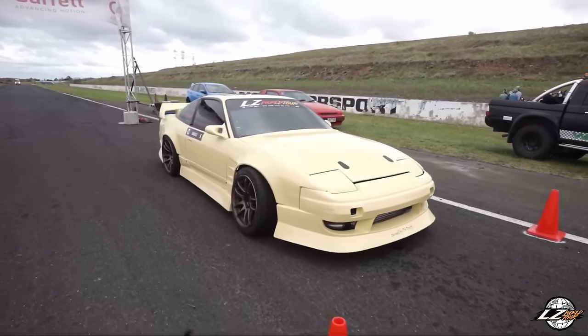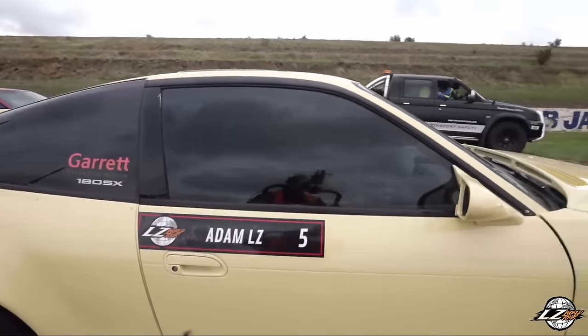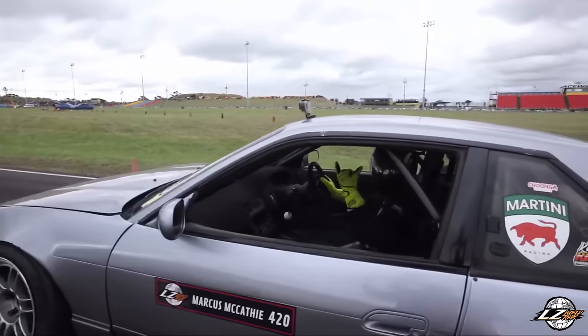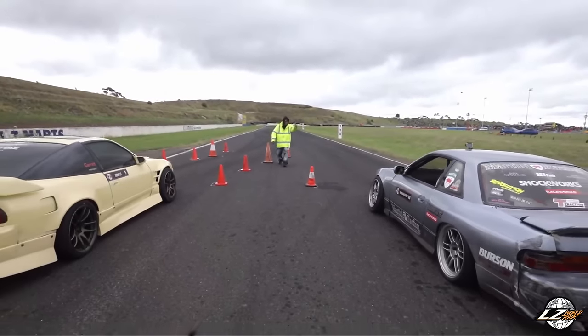SR20 go up against an SR20. Oh. We've got Adam LZ in his cream S13. So they got it going again. I thought it was compression. He said it. Yeah, they said that they got it going again. Who knows what's going on? Oh, my goodness. Maybe sheer will has gotten that car back on track.